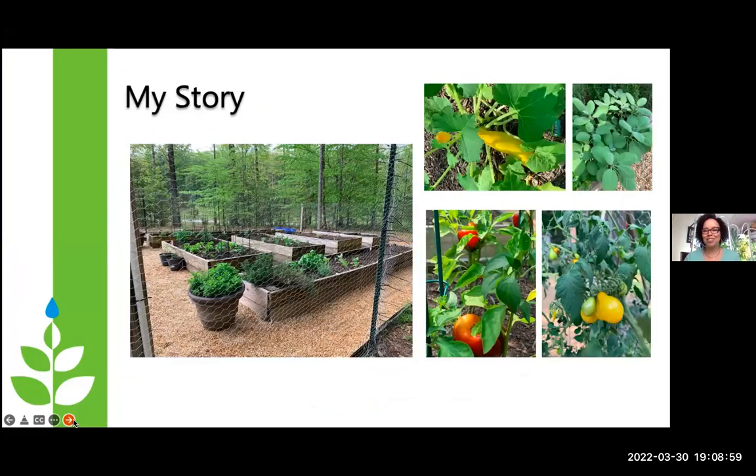So my story, I had a girlfriend that just kept poking me, sending me these little videos with this tower garden, and I had no idea what she was sending me. I've been a traditional gardener for more than 30 years, and here we've got pictures of my raised beds and some of the plants that I've grown, and we had just put in the garden. My husband and I had just replaced the gravel in between the beds, and we had planted the plants. And I keep getting these text messages from my girlfriend.